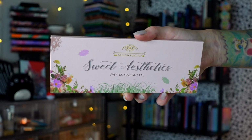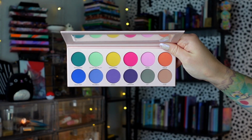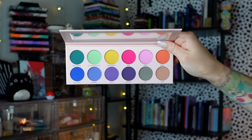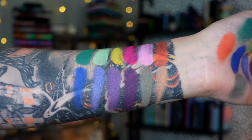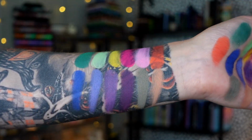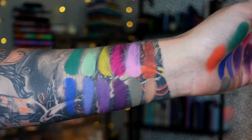We have the Sweet Aesthetics palette. This is an all matte kind of rainbowy sort of vibe. I like the mixture of tones in here. We have some brights, but we also have some softer, almost pastel-y sort of vibes. This is a newer matte formula, and I do think they did a really good job with it. I feel like everything blends really nicely, has really good pigmentation.